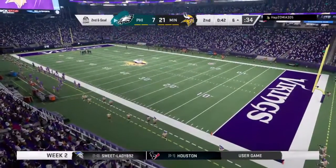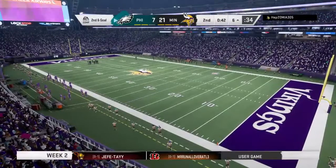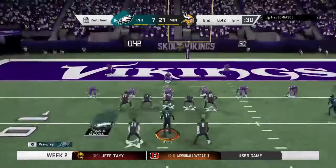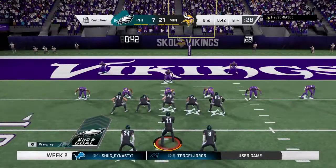Do you hand it off inside? Do you keep it yourself? Do you pitch it to a trailing back? On this play, it's hard to say that he made the right decision because that play was swallowed up for no gain.